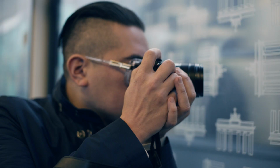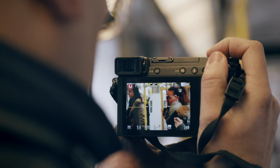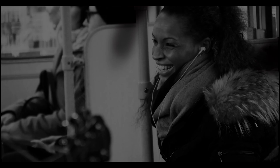I was genuinely surprised with this camera's Dual I.S. function. In a challenging environment where you can't stay still, you can capture super sharp details. I was very impressed with the results.